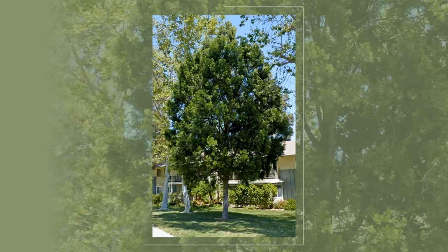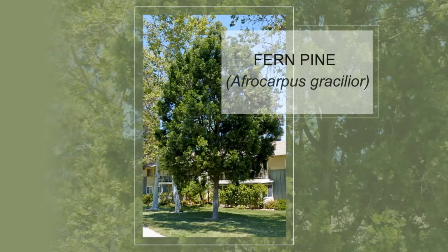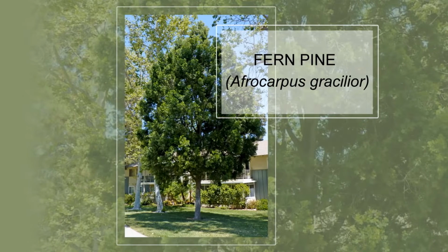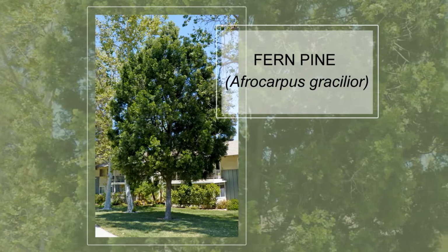On the right is Manor 92 and the Fern Pine. Native to Africa, this pine is important as a timber tree, where it is harvested for local use and export. The wood is used for building, construction, and furniture. Deforestation rather than selective logging appears to be a major threat to this species.